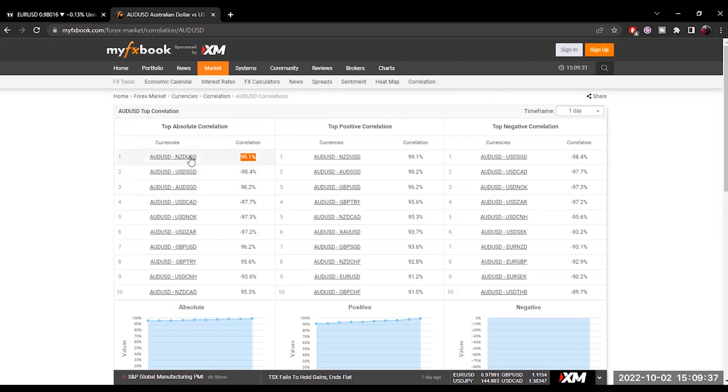The next one I generally prefer, and I think we spoke about it earlier, is NZDCAD. There's the absolute correlation, and if we scroll here, there's AUD, USD, NZD, CAD at 95%. I think on the whiteboard I said 85%, so let me quickly correct that. It's not 85%, it's actually 95%, and it is your top positive correlation.